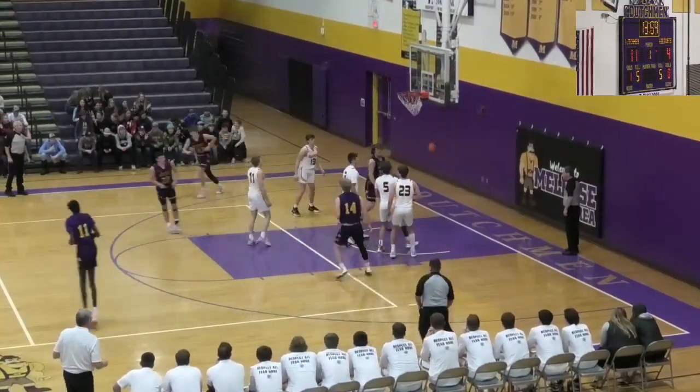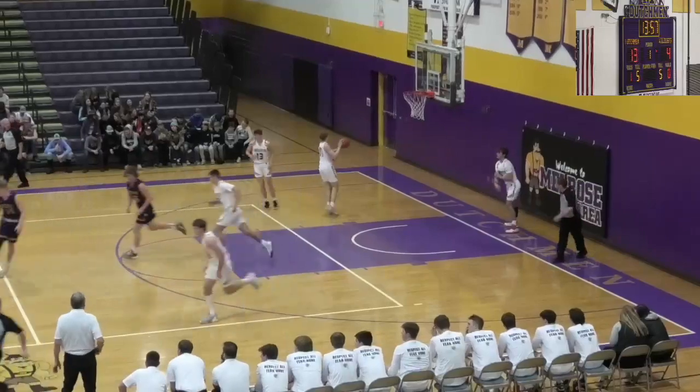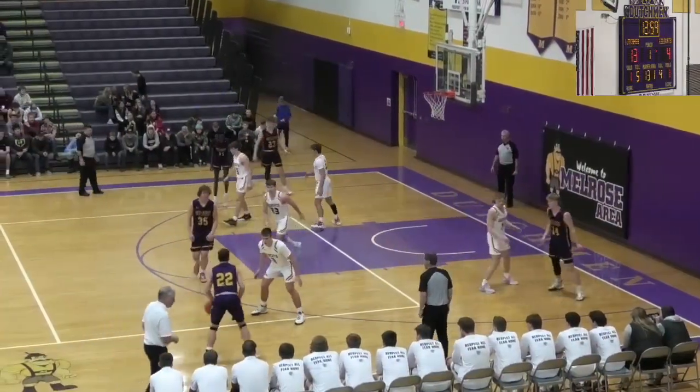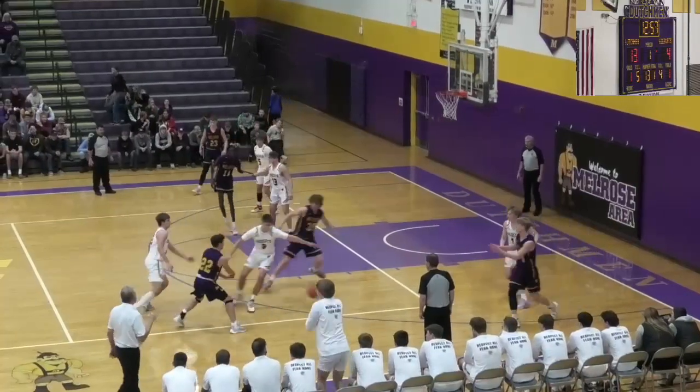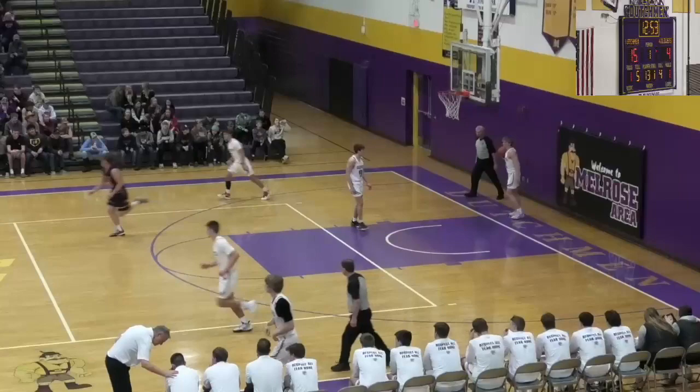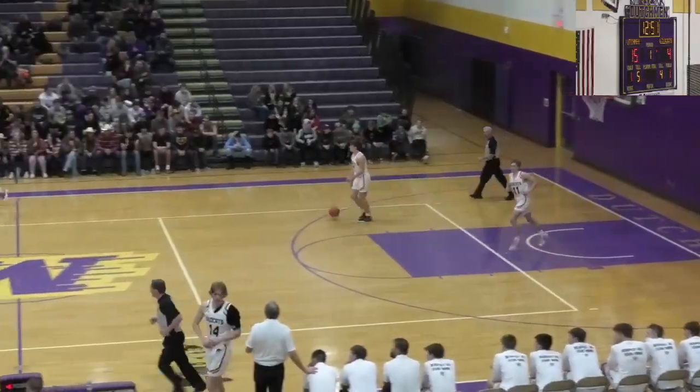Engelmeyer fades away, and he scores his first basket. Here's Engelmeyer, past that three-point line. Waiting for the screen set by Goyle, then he slips it, goes in, and scores. Hunter Goyle, he's a lefty, and he used the right to put it in.